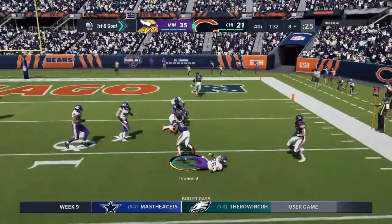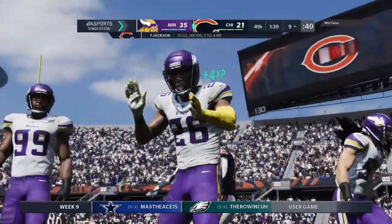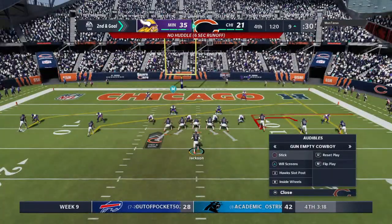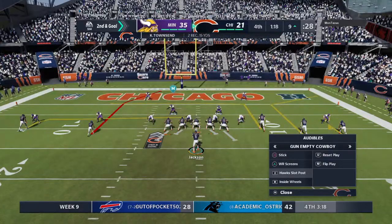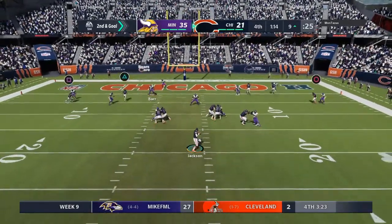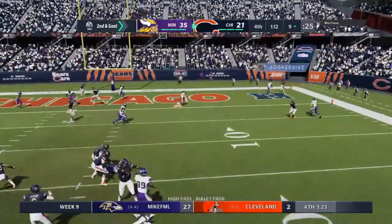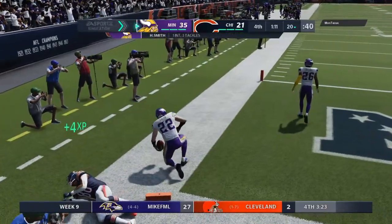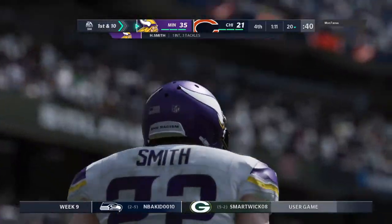Jackson now. The quick hitter complete. It's Townsend. And they'll be driven back here, losing yardage to the 9. It'll go as a loss on the play. Not what you need down here. It's going to be second and goal. And this is intercepted, and that should do it. Picked off by Harrison Smith.